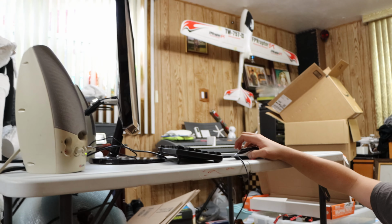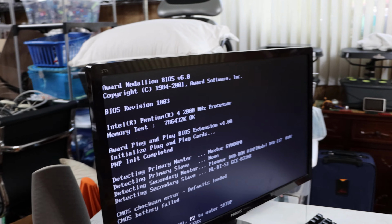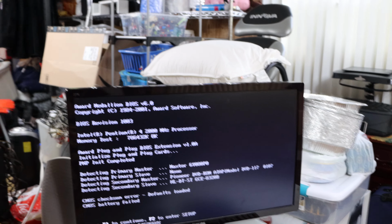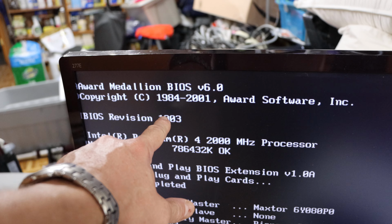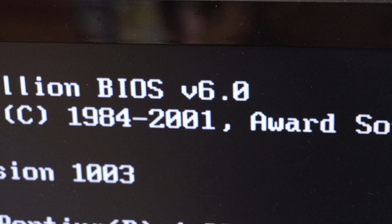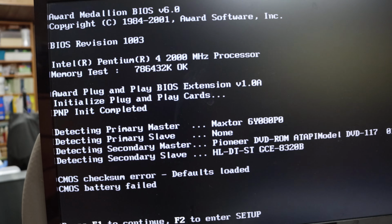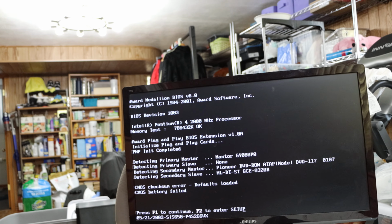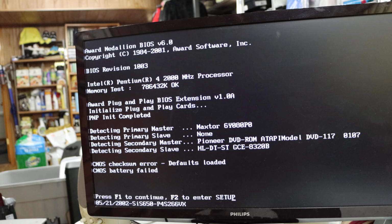Read what it says on the screen. Don't go too fast. Pay attention. It says, hey, this is the copyright from 1984 to 2001. So this computer was built in 2001. Technically it's 19 years old, so it probably has Windows XP on it.